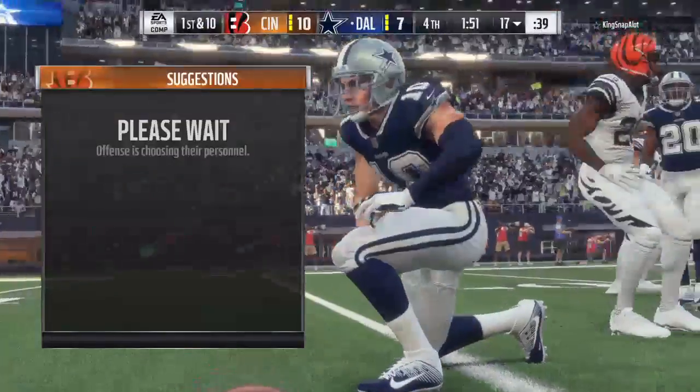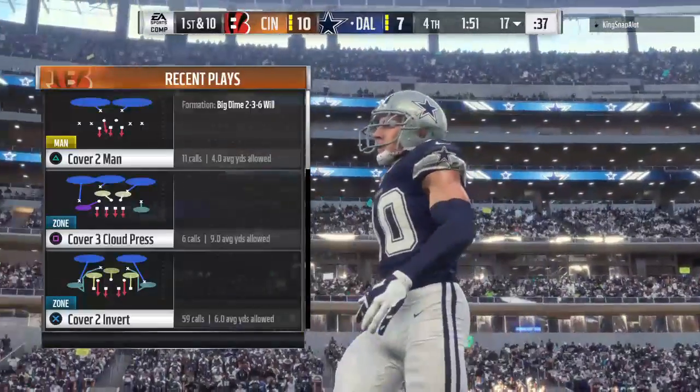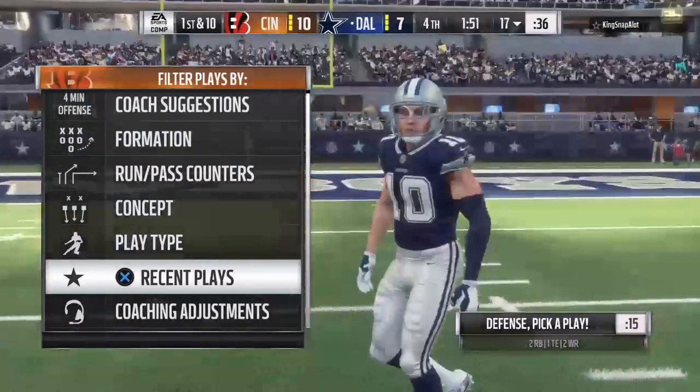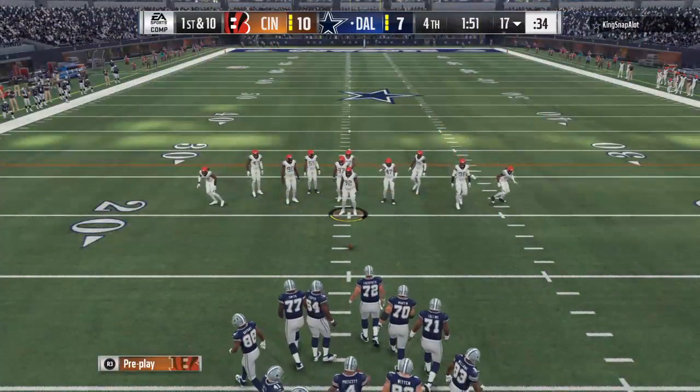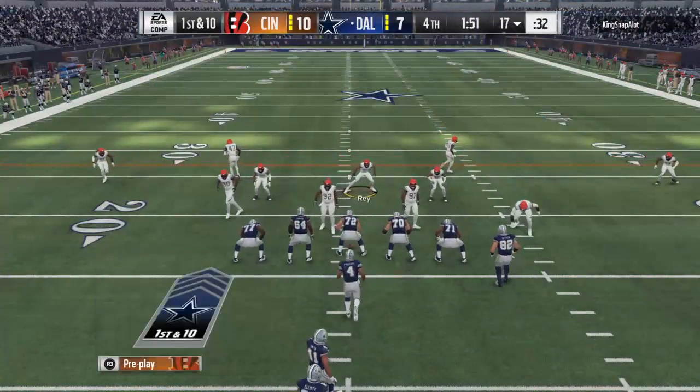And now Dallas gets set to take the field. And on that last drive, they went for it on 4th and turned it over. A good job by their defense, though. They held them to 3, but this offense has got to be a little bit better, a little bit more careful here.